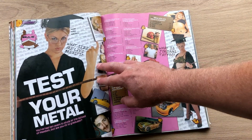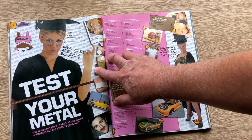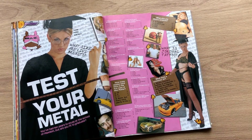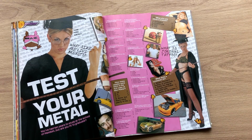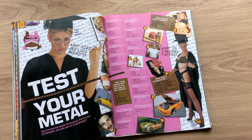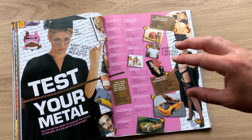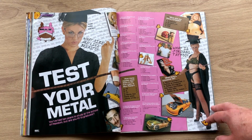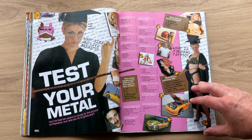Here's some questions. How well do you know Max Power? Let's find a question. What was on the first ever Max Power cover? Was it a Turbo Fiesta XR2, a Pug 205, a Fiat Panda, or a Sexstaff Panda? And the answer was correct. Pug 205. If you didn't get that, get out, because I showed you a picture of it earlier.